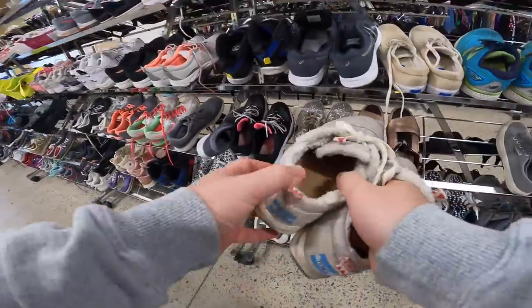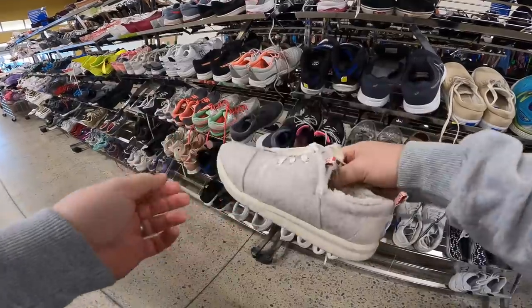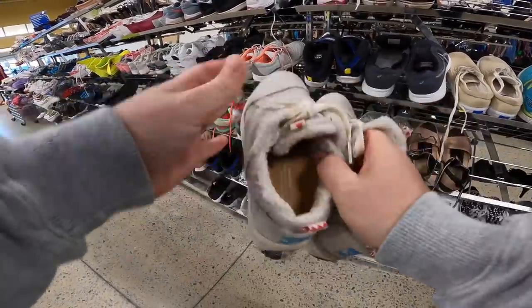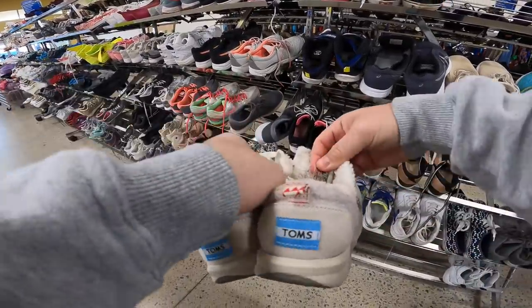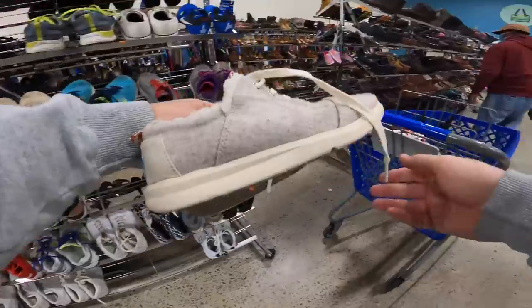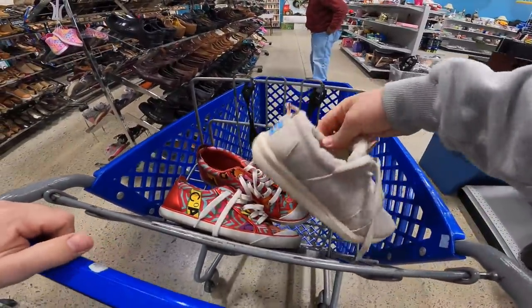I got this pair of Toms right here. They're like fur lined, like a Sherpa lining. They're very small though. They're like a women's 4.5. I don't know though, should we get them? They're kind of cool. Very appropriate for this time of year. I'm gonna get them. Shout out Becky Park. I think she said something on Instagram the other day about looking for smaller shoes like this.